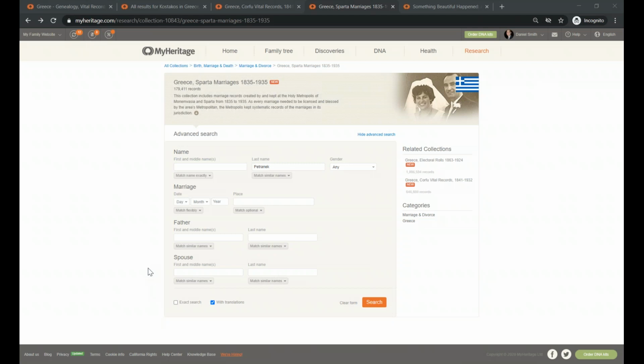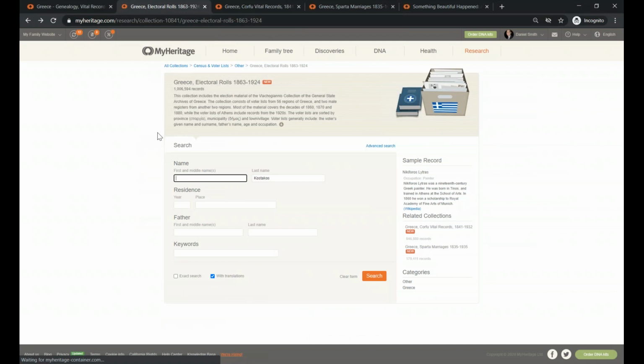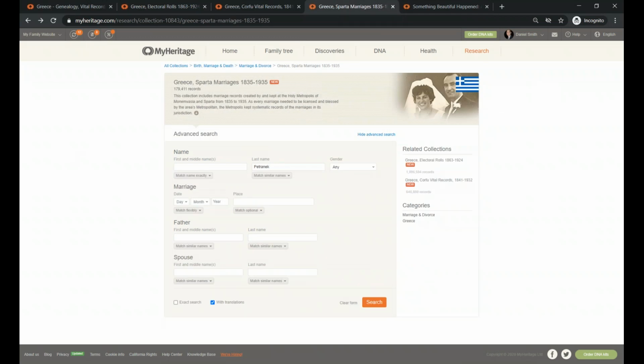If these people were married in a region in the metropolis of Sparta, between the years of 1835 to 1935, there should be a marriage for them. If you've tried everything and nothing comes up, the possibility is that the bride could have lived in a village that was not in the metropolis of Sparta. Perhaps she was a little farther north in Arcadia. And those marriage records are not in this collection because this is the metropolis of Sparta, not the metropolis of Arcadia. So there will be some reasons why you can't find your people.